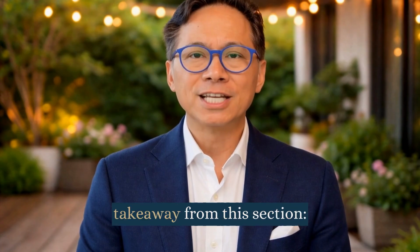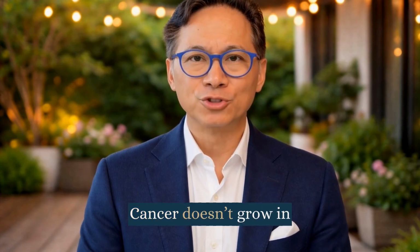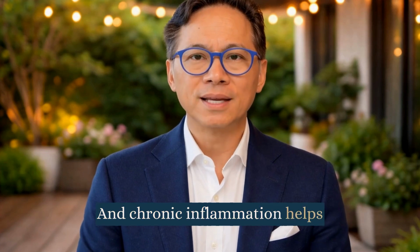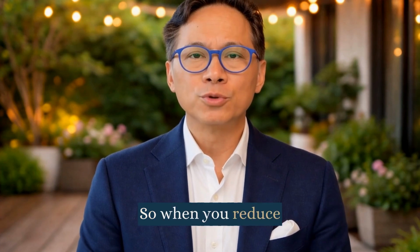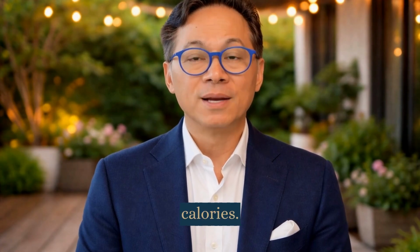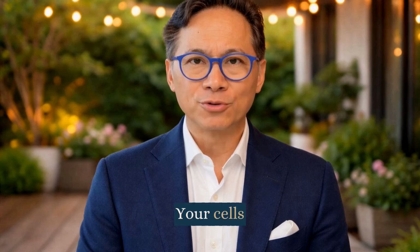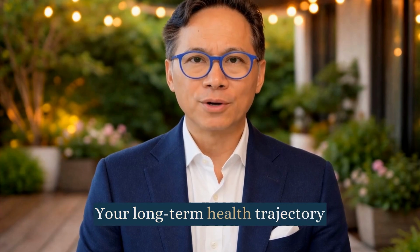Now here's the key takeaway from this section. Cancer doesn't grow in isolation. It grows in an environment, and chronic inflammation helps create that environment. So when you reduce sugar, you're not just lowering calories. You're turning down a biological signal that affects your cells, your immune system, your long-term health trajectory.